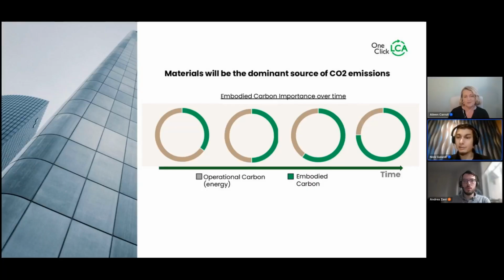It's because of this chart right here, and more specifically what this chart is talking to us about. If we look on the chart, the tan color represents operational carbon, like our energy and our water that's going through our buildings. And the green portion represents embodied carbon, or really the materials, those items that we talked about, and the disposal of such. We've had such a great focus on decarbonizing our energy grids, and that is kind of what this chart is showing.